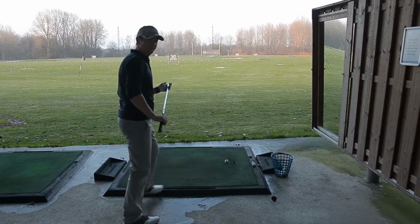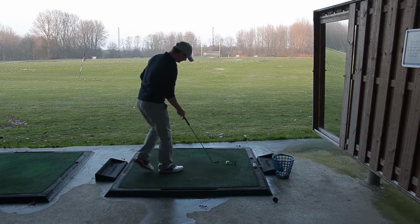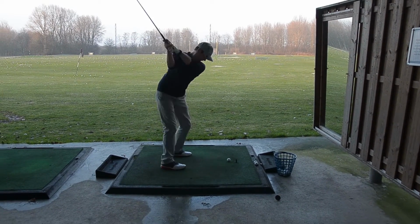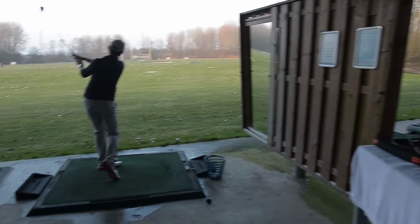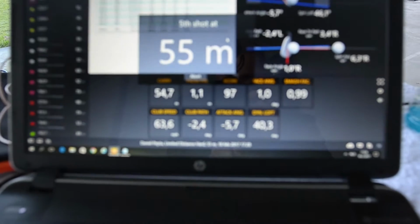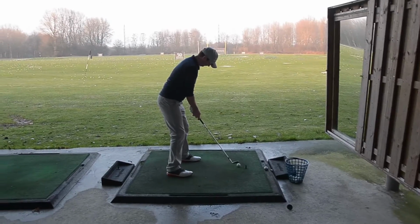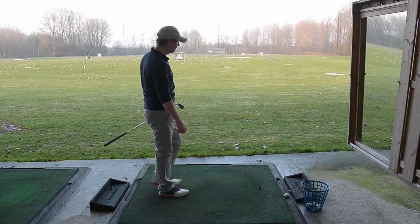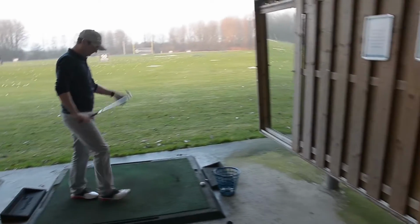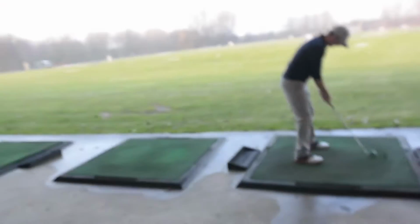Thanks. 55, and my line is at the yellow post. 55. Let's see if he really hits about 55 meters. That's probably 50 to 51. 54, that's okay. Almost on the number. That's also a good one, Daniel. Maybe not. 5 meters too short.